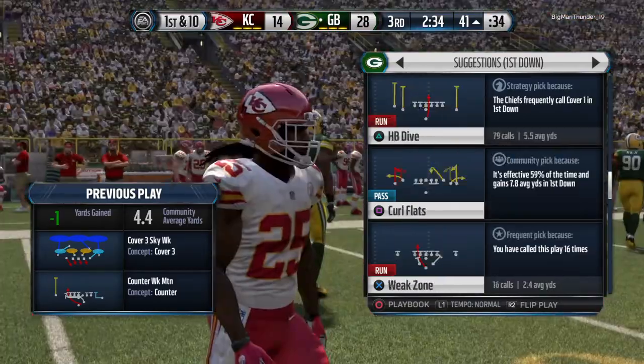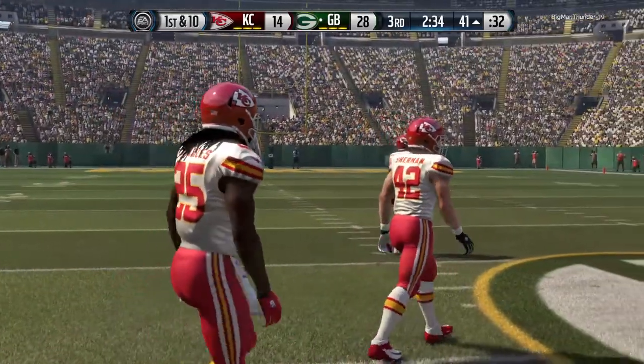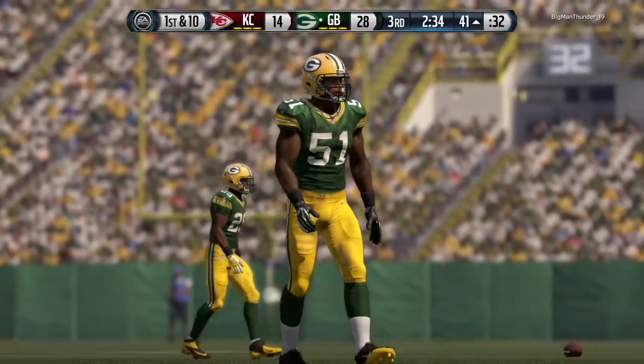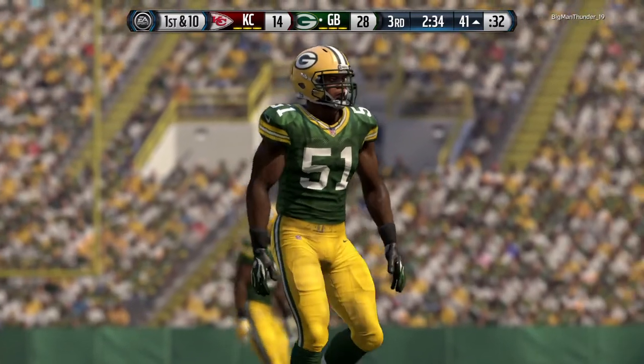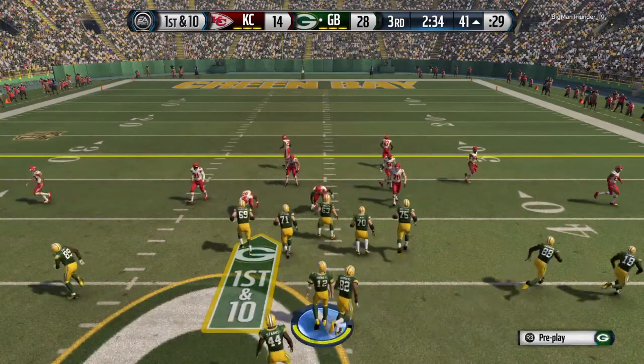The Packers have done a whale of a job taking their halftime lead and adding a whole lot more to it here in the third quarter. Yeah, they're just doing everything we saw them doing the first half, just dominating the pace of play and being more physical than the defense.